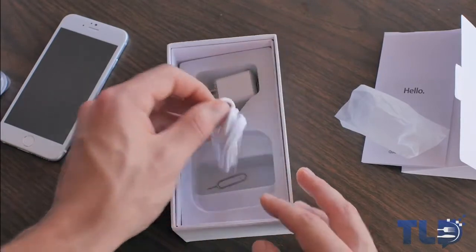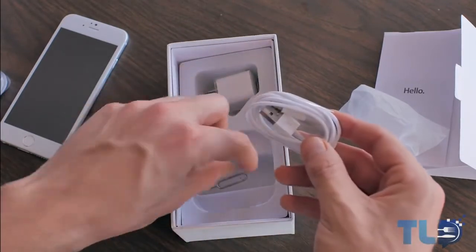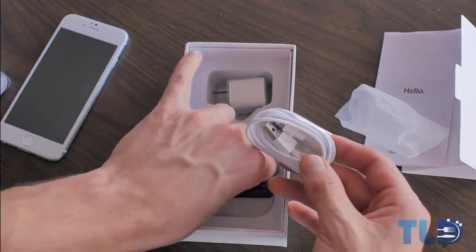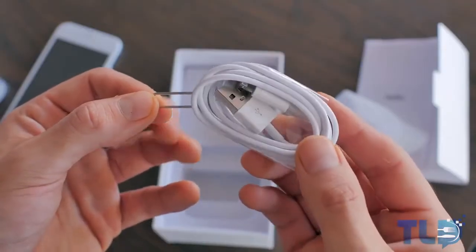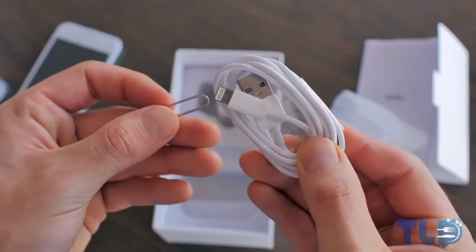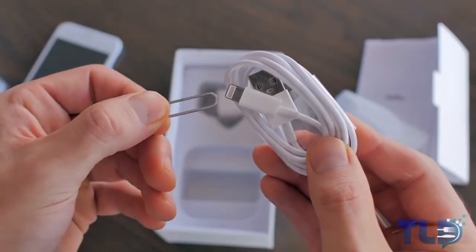Next up after that is the USB wall charger's PIC, the faux lightning cable, and alongside that is the SIM ejection tool. Now obviously I'm not going to bank on the lightning cable being authentic either, but at the very least it was still pretty cool that they included the entire package like you would get with an iPhone.